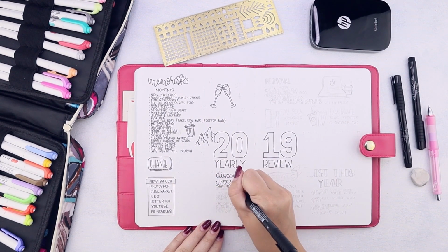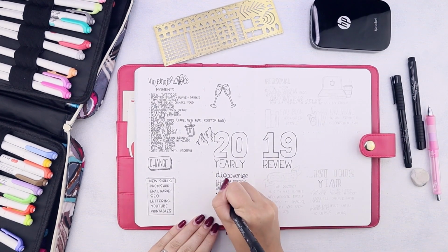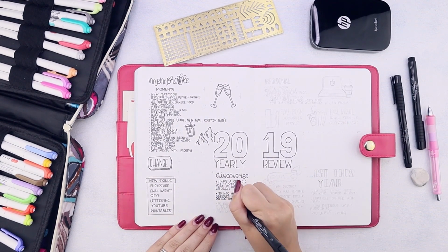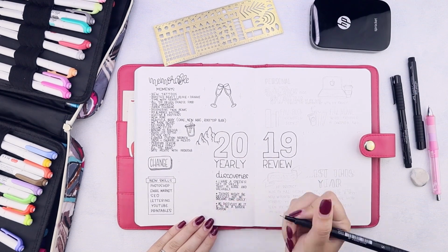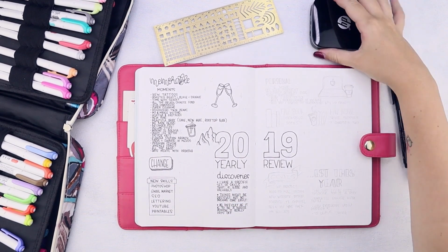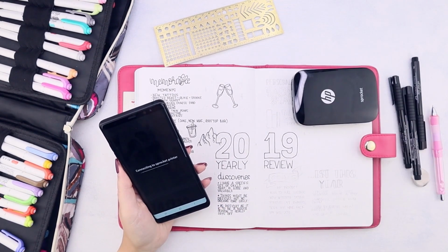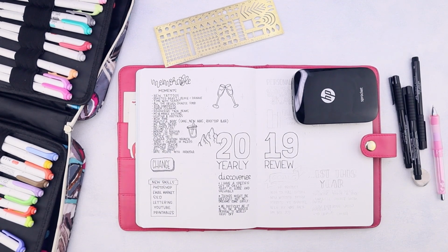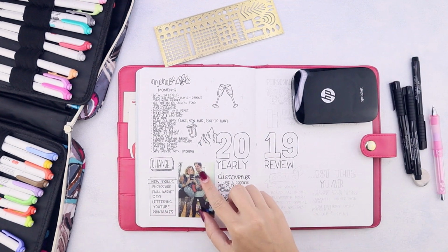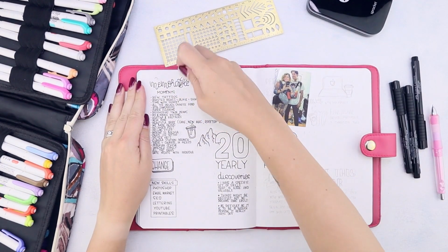And the final thing on this side of the page is the discoveries I made this year. They aren't exactly adventurous things, travel or stuff like that. These are really just little things, more like life lessons, I would say. Little things that I just realized this year. Some of them might sound pretty stupid, but it's really amazing how some very simple and obvious things take some time to actually sink into your brain.